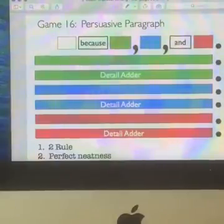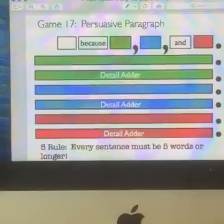Carefully scaffolded. And the 5 rule is important. Every sentence must be 5 words or longer. Give me an oh yeah. Silver and gold kids, you're right, Stacy, they really buy into it.